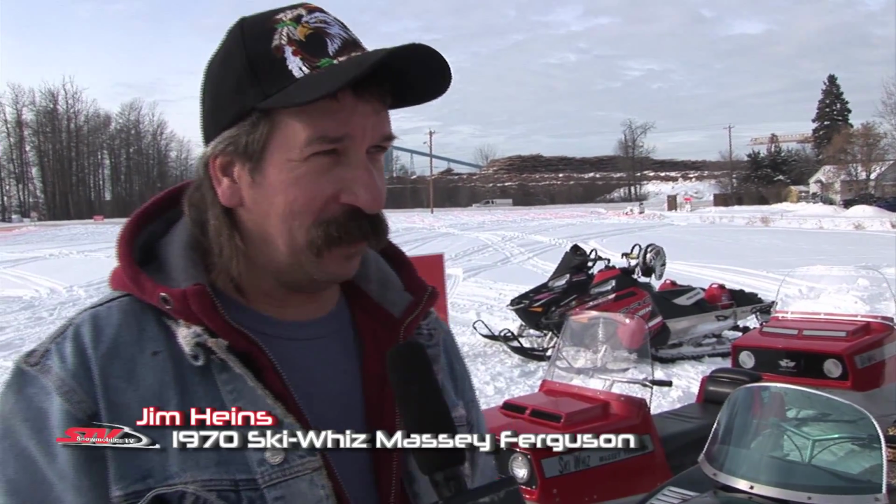Of course, you cannot have a snowmobile ride without some vintage sleds showing up. We just saw a Massey Ferguson pulling in. We're going to talk to the owner right now. What kind of Massey Ferguson is that? How'd you get it? It's a 1970 Ski-Whiz Massey Ferguson, and I've had it forever. I guess since they were built.